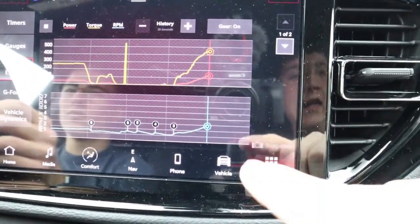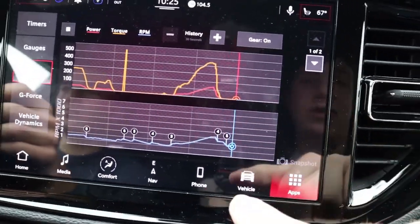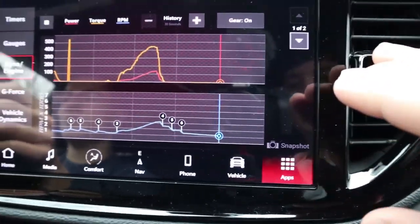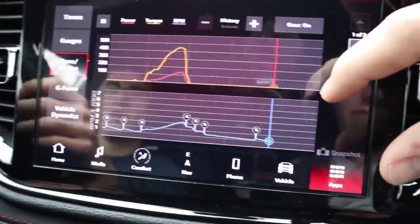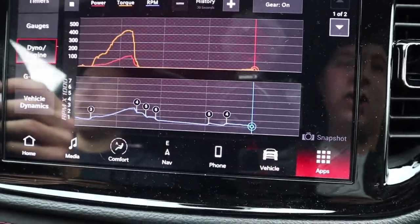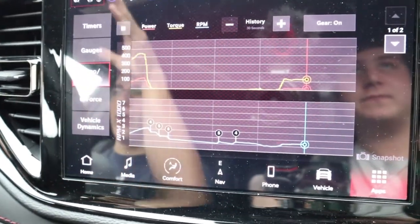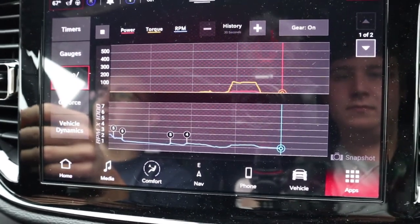So you can see Nick just accelerated and the torque and power and the RPMs all just went up significantly, especially the torque right there. Now that we're just really coasting into town here, they've gone way down, and they're actually at 0 right now. Also, I noticed you can take a snapshot at a certain point on the graph. If you're doing a run and there's a cool point on the graph, like where it went way up, max power or torque, you can click snapshot and see that.